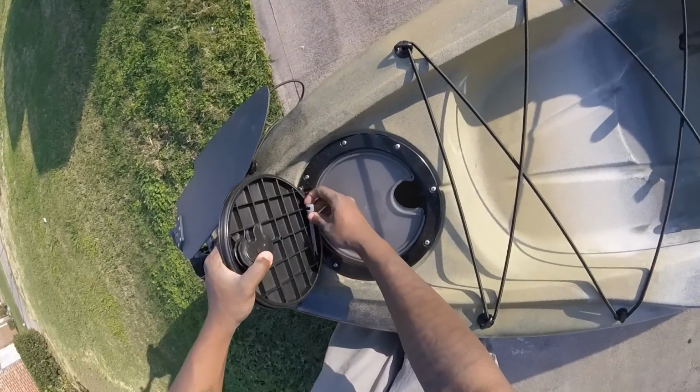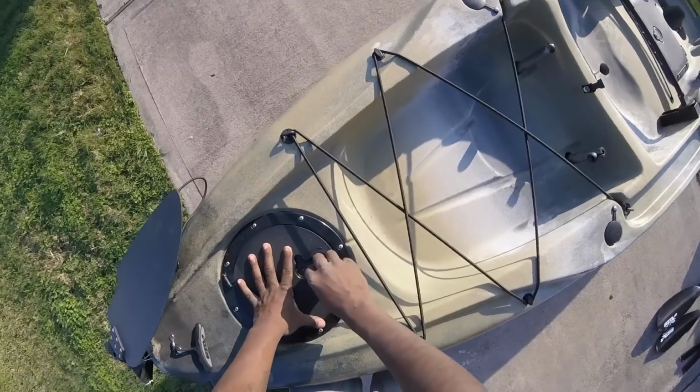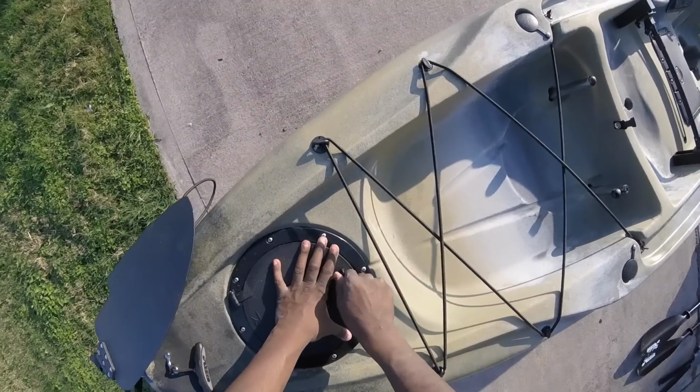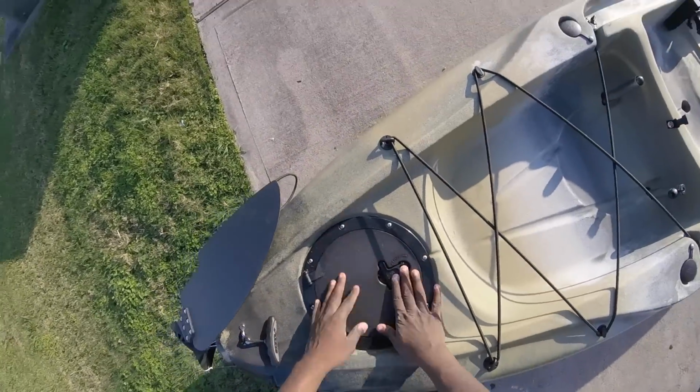Then it's an extra shear pin. I don't know if you can see this extra shear pin that came. They have it stored back here, but yeah, this compartment is probably not accessible while you're sitting down. I'm not reaching back there. You probably will fall out and your kayak will go drifting down the bay or something. I don't know. But yeah, so that's just extra storage.